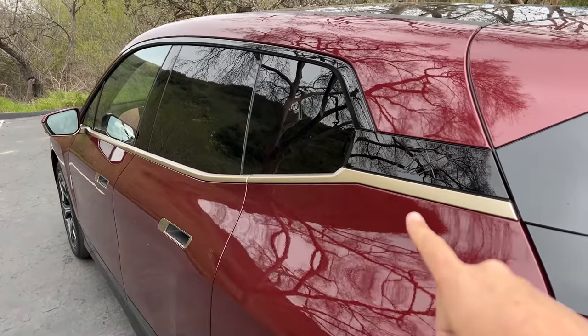Now, another interesting quirk back here, on the back of the front seat below the USB-C ports, you can see there's this little panel that slides down. You open that and there's like a hole behind there. That is for accessories. BMW sells like iX accessories where you can mount a laptop or a coat hanger or whatever.